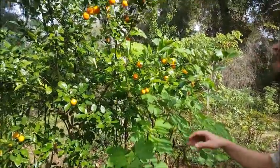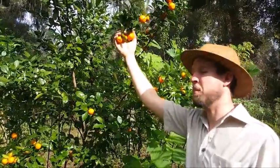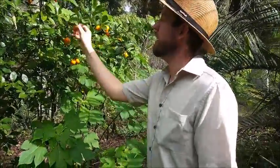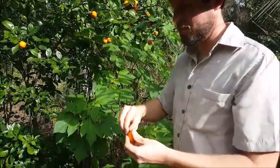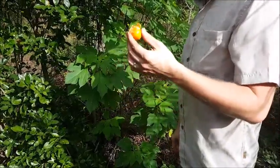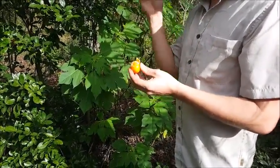But this is Calamondin, and this is where you get the seasoning in Campari, the liqueur from Italy. Very sour. Sometimes they call it the Calamondin lime. When I was a kid, I used to eat them all the time out of my grandma's house. You peel them, the inside's like a tangerine, but it's super, super sour, more sour than a lemon. The skin, again, is sweet, though, which is kind of interesting.